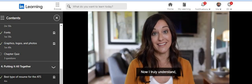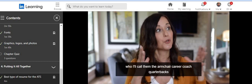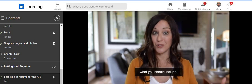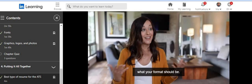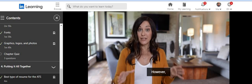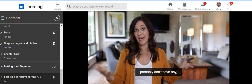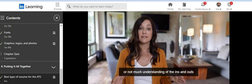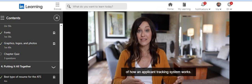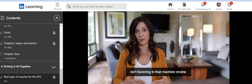Now, I truly understand we all have people around us, I'll call them the armchair career coach quarterbacks, who are giving you advice on what you should do, what you should include, what your format should be. And honestly, some of that advice is probably pretty good advice. However, just realize that most of the people around you probably don't have much understanding of the ins and outs of how an applicant tracking system works. And so for that reason, the counsel that they're going to give you isn't factoring in that machine review.